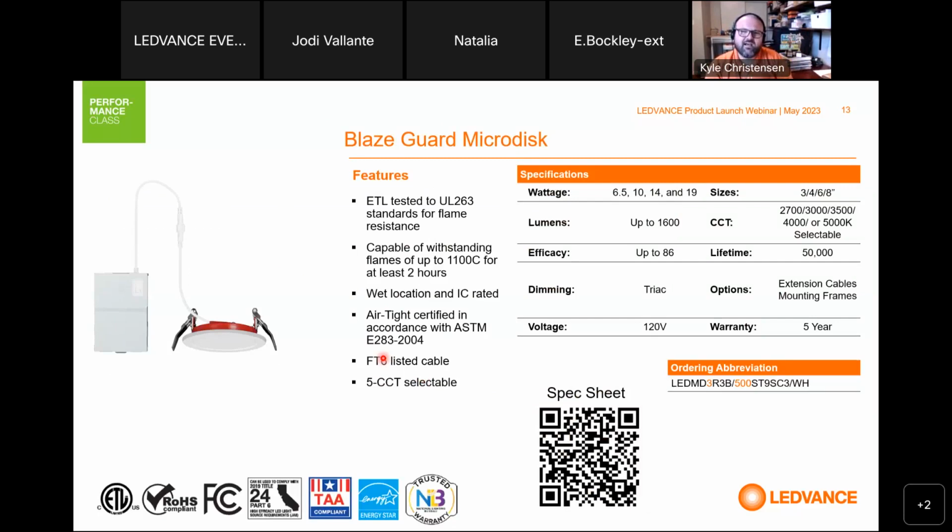The first thing, the reason it's called BlazeGuard, is that it is ETL tested to UL 263 standards for flame resistance. What that means is that this product is capable of withstanding flames up to 1100 degrees Celsius for at least 2 hours. I know a lot of us don't have a frame of reference for how hot 1100 C is. At that temperature, a lot of metals, including copper and gold, would actually be a liquid at the end of this test. So that is a very, very aggressive test of a metal housing.